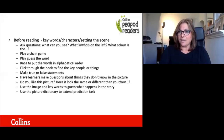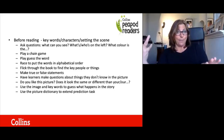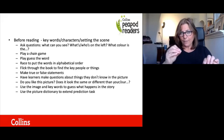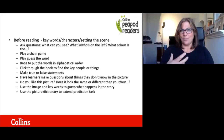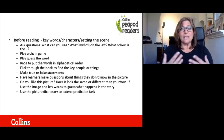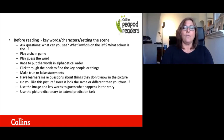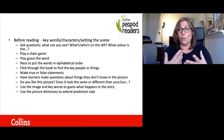You could, with higher level learners, ask them to race to find the items that are labelled on that front spread inside the book. So that might be find a picture and tell me the page number, or it might be find the written word somewhere and tell me the page number, or read the sentence. You could make true or false statements about the pictures for learners to decide if they're true or false. For example, Alex's hair is red, false, Alex's hair is black. You could ask students themselves to make true or false questions for each other or for you.